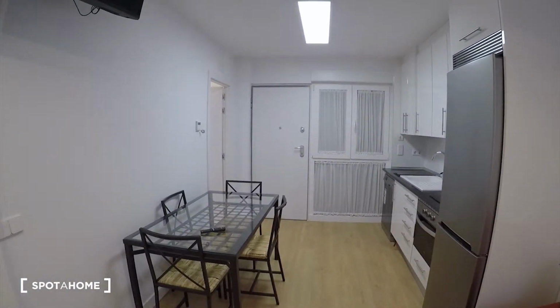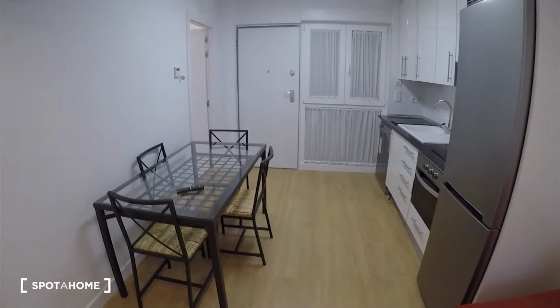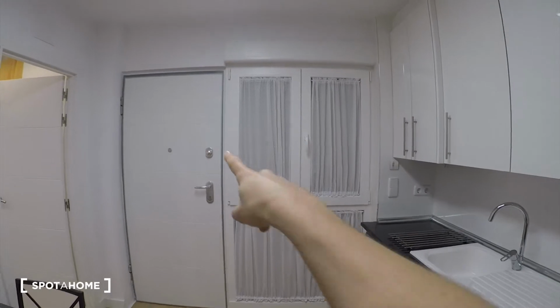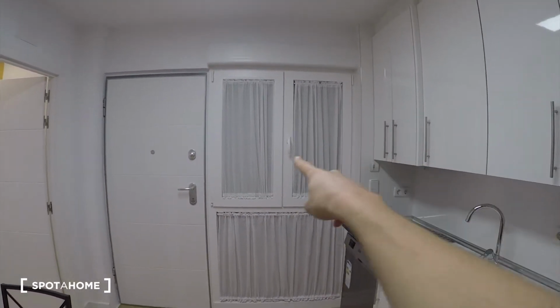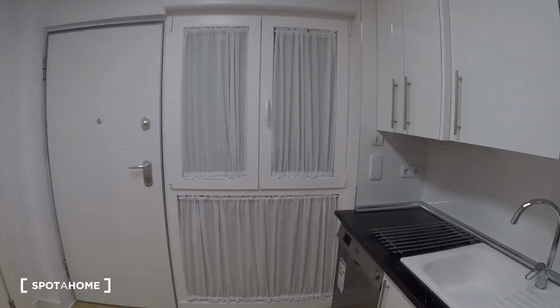Here on the left we have this beautiful table with a bunch of chairs, so you can have lunch, dinner or breakfast over there. And see this, because we have these two windows here and a window down there, that makes this apartment very bright.